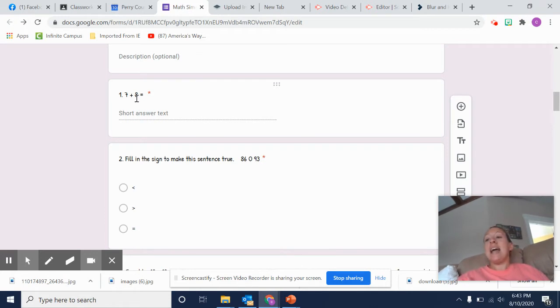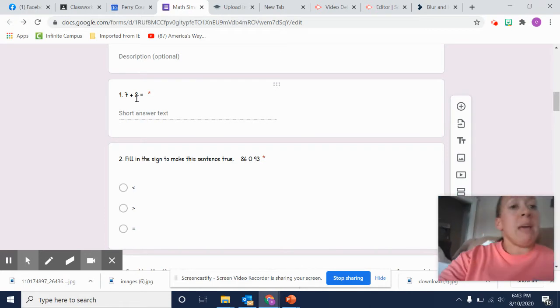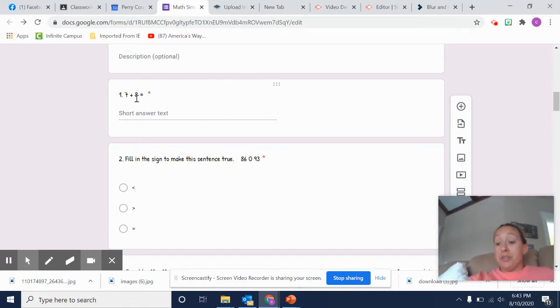7 plus 8. Okay. Think back to what Miss Shackelford taught you with your strategies. All right? You're going to grab one number and you're going to count up some more. That's one of the strategies that you can use. I'm going to grab the 7 and go up 8. 7, 8, 9, 10, 11, 12, 13, 14, 15. There are other strategies that you could use as well. If we were sitting together, we'd go over them.